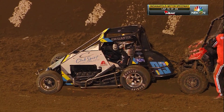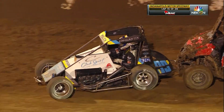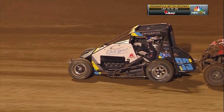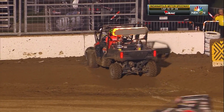Yeah, and if you've never seen USAC National Midget cars, a great shot there of Dylan Welch. Cars are 1,035 pounds, that's the minimum weight rule with the driver. So the cars are about 850 to 900 pounds. They utilize an aluminum block 4-cylinder engine, 350 to 400 horsepower underneath the hood.